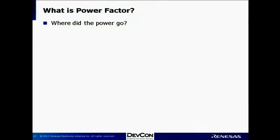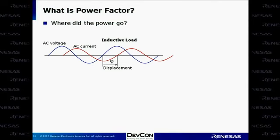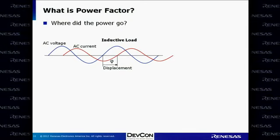Let's look at some waveforms here. So where did the power go? Here we show the AC voltage and AC current, and the effect of bad power factor is the displacement. This is caused by inductive loads like motors, transformers, and so on.